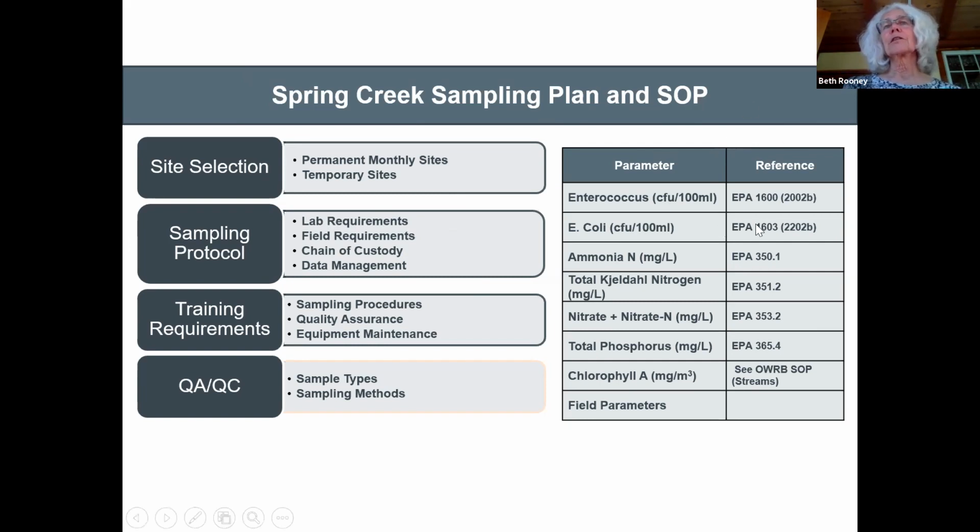And these are the parameters that we're testing for. We have 2 bacteria, and then we have nutrients. We haven't done chlorophyll yet. And then field parameters, we take a camera and we visually, in all directions, take shots each month that we go out. And from this baseline data, we're going to see what changes take place over time. It would have been better to have this baseline a few years ago, but better late than never.